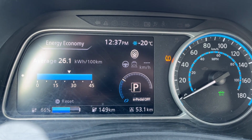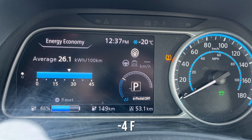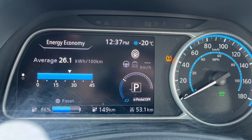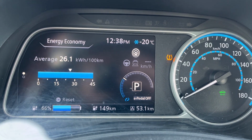And the real temperature is minus 20 outside. I know it was minus 14 on the dashboard when I left this morning. That's because the car was indoors in the unheated garage, so now it's truly minus 20. So we did have a slight advantage with the battery not being at ambient temperature.